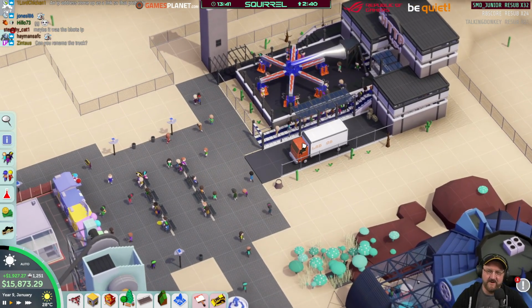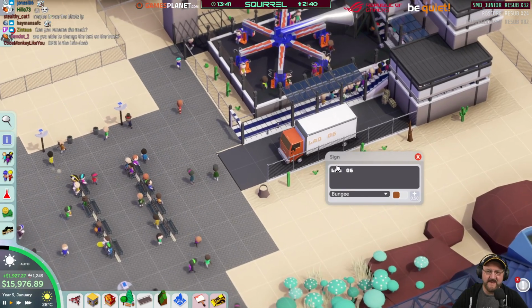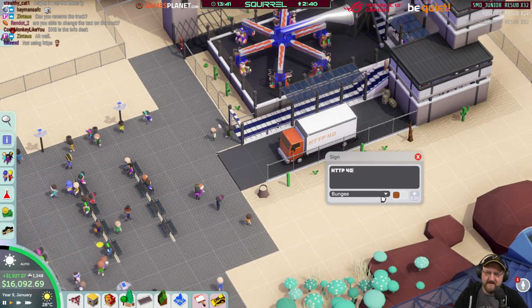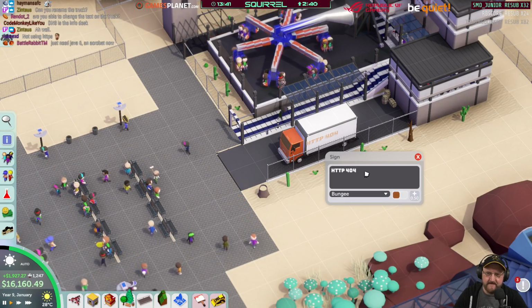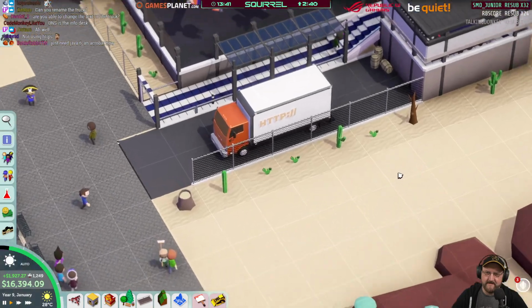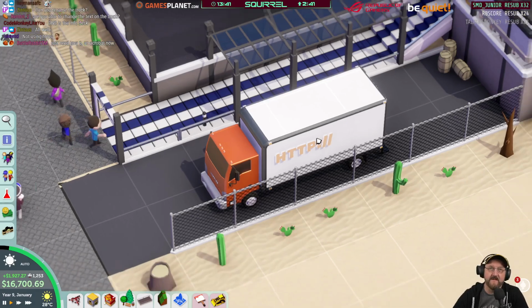Can you rename a truck? I don't think so. No, it's just a scenery item. The text on the truck you can rename. Yeah, you can call that HTTP 404 or something. Although it seems to be left justified. Interestingly, what's that size? I think it's the position of it. When they created it, they must have said it's left justified and put it there. They should have done it centered, I think.